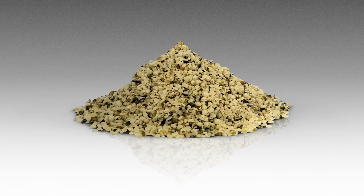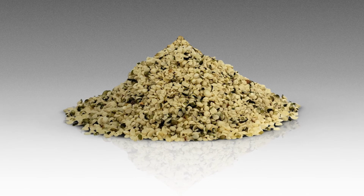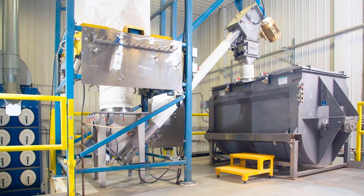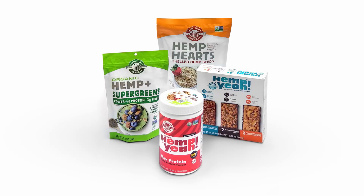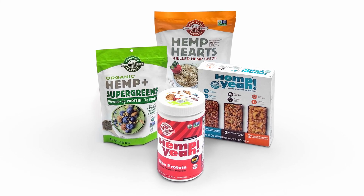According to the Manitoba Harvest process engineer, Flexicon equipment has greatly improved the quality of the company's finished hemp heart products, reduced material loss and manual labor during processing, and virtually eliminated concern over dusting or the introduction of foreign objects. Manitoba Harvest says its hemp hearts offer a simple and delicious ingredient that adds plant protein and nutrients to any recipe or meal.